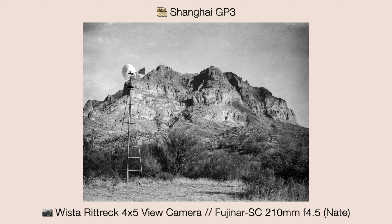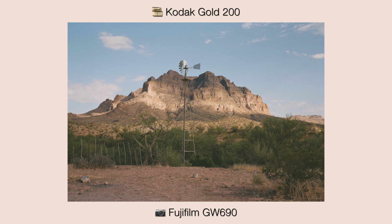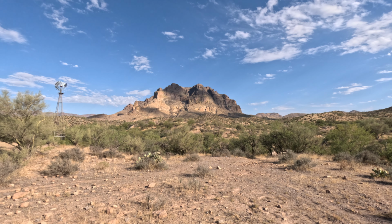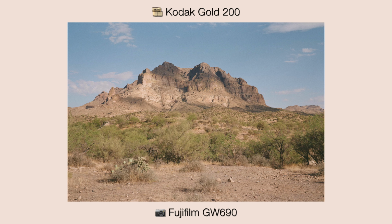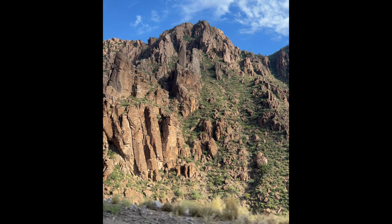I love these shots because they feel just like a classic Western with a rusty metal windmill in front of a beautiful mountain backdrop. Next, we hit the road for Miami, Arizona.